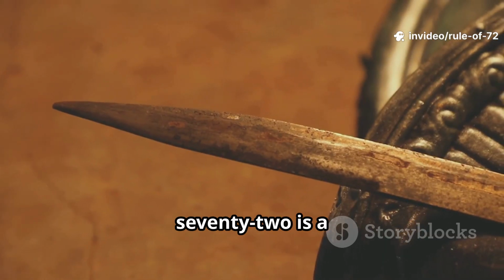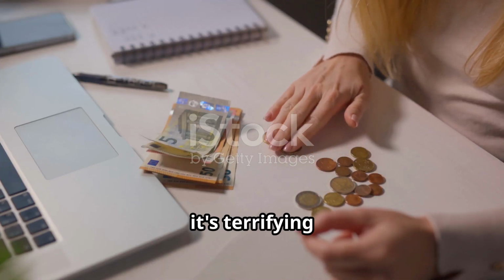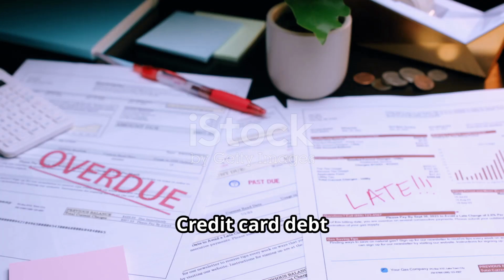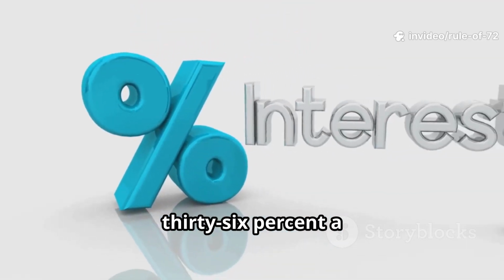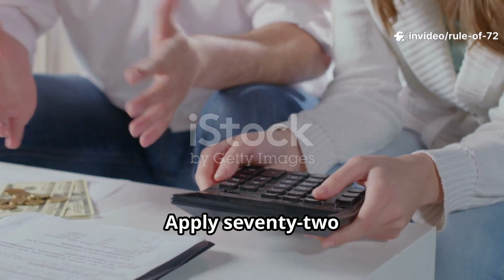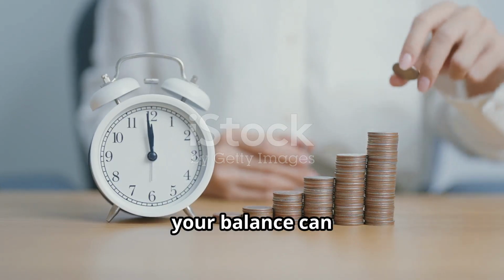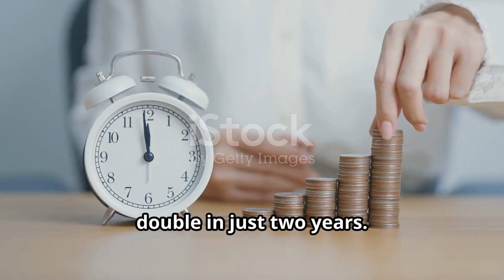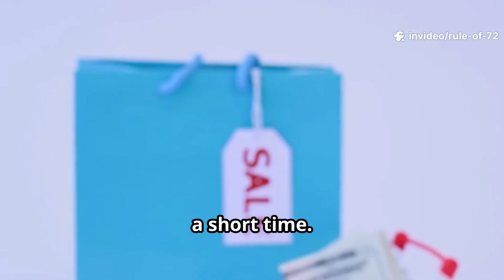The Rule of 72 is a double-edged sword. While it's great for investments, it's terrifying when applied to debt. Credit card debt compounds against you. 3% a month is about 36% a year. Terrifying when compounded. Apply 72 divided by 36, the answer is 2. If you make no payments, your balance can double in just 2 years. That festive 50,000 can become a 1 lakh burden in a short time.